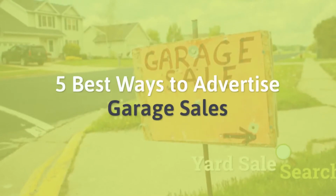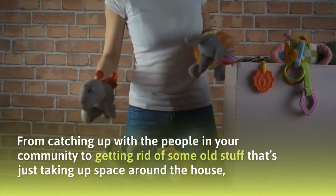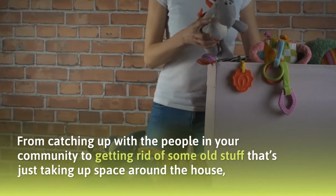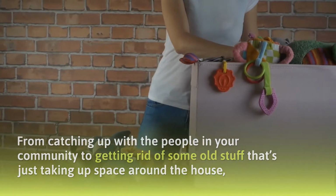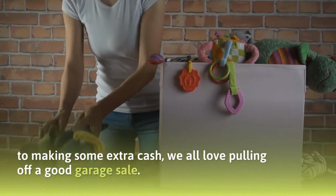5 best ways to advertise garage sales. From catching up with the people in your community, to getting rid of some old stuff that's just taking up space around the house, to making some extra cash, we all love pulling off a good garage sale.